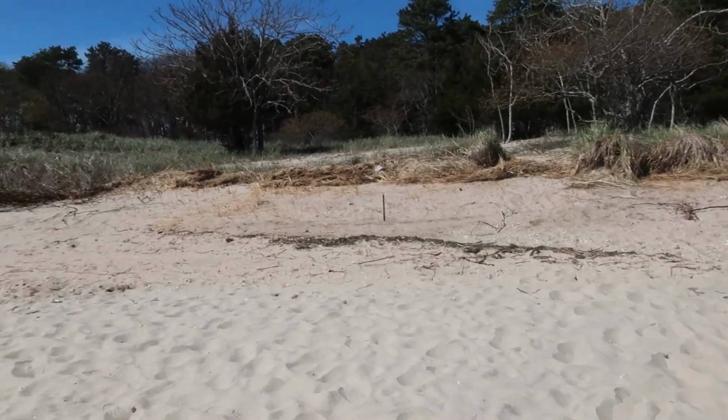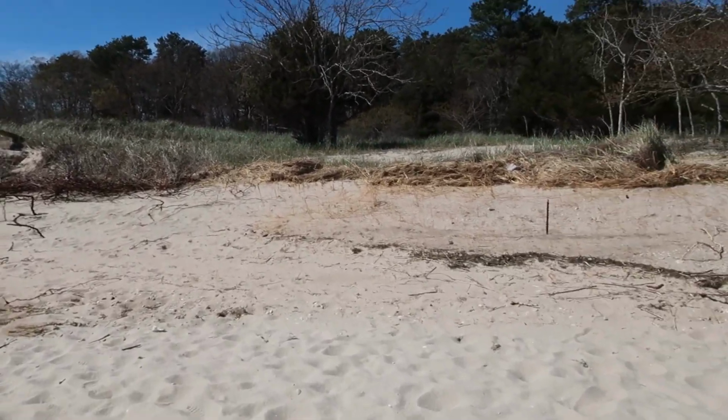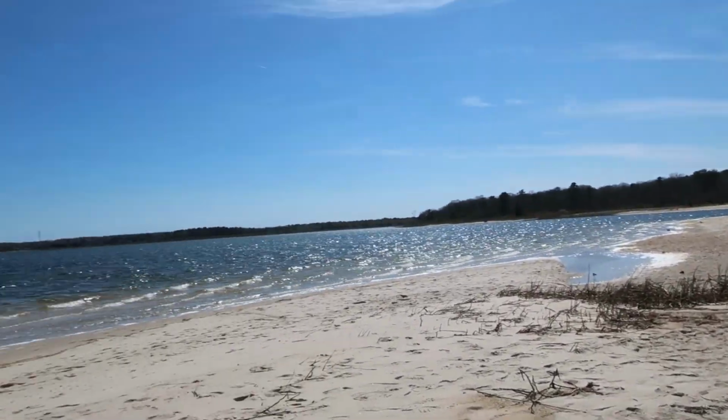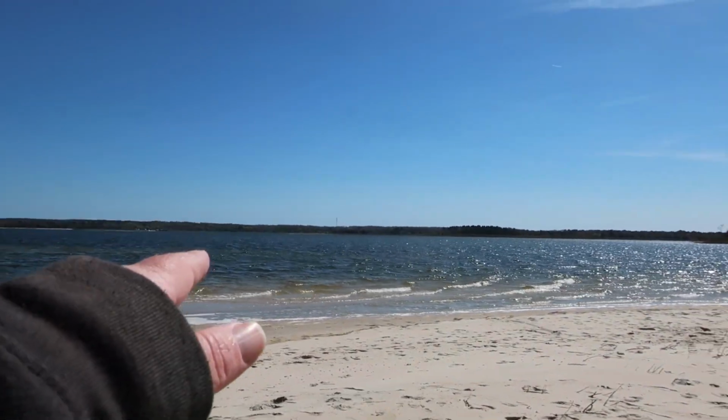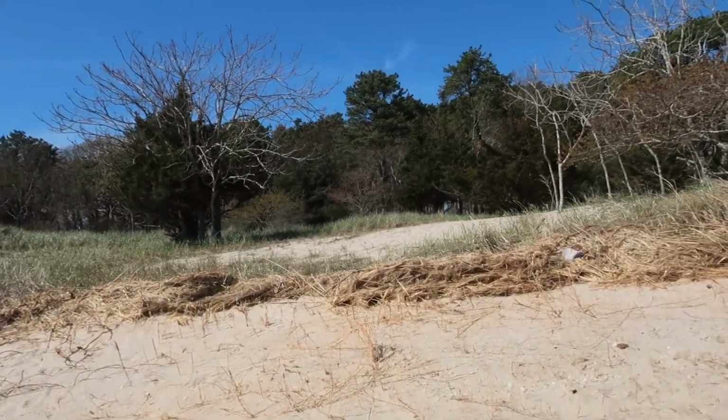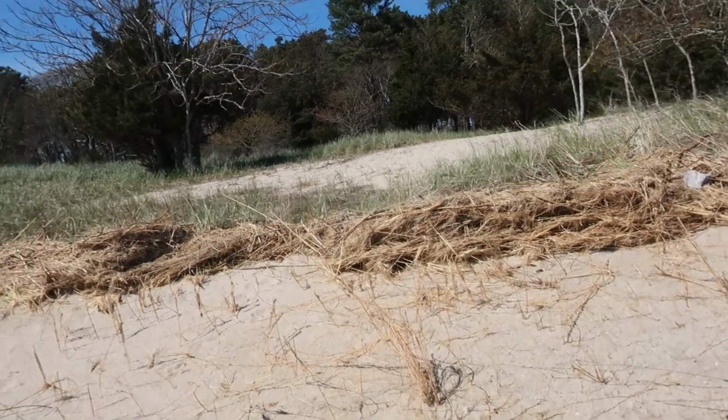Let's take a look at some of these shapes first though. Look at that. Yeah, we'll head back this way. The tide is actually out. And again, that's looking toward Manabel Hills, I think. But anyway, take a look at these shapes here. Get back over here.